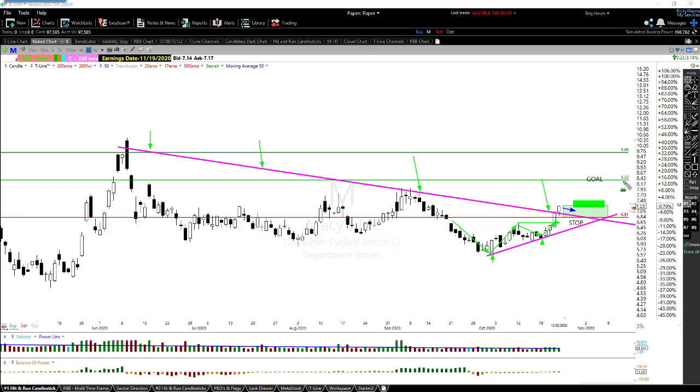As a goal, I'm looking for $8.30 or so. Let's see how that acts in here, and Macy's could run into the $9, $10 area. Macy's has earnings on the 19th of November. Just keep that in mind. Remember to always check earnings.